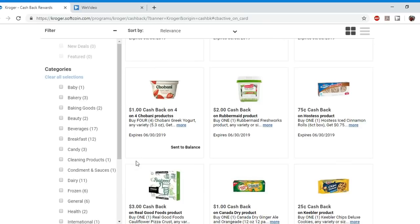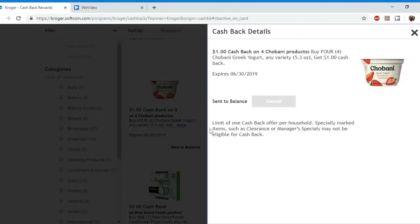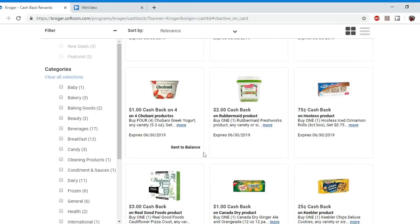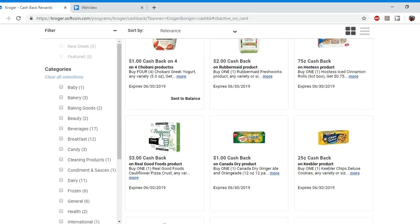The Chobani Greek yogurt. Now this is $1 back on 4. Of course, it's a limit of 1 time because we don't see more than 1 there. And so this was sent to my card. Now this is on a receipt that I did a whole bunch of offers, and this is the only one that came back. So I'm gonna go over that with you a little bit later there.